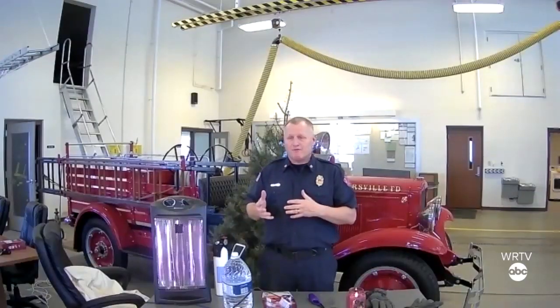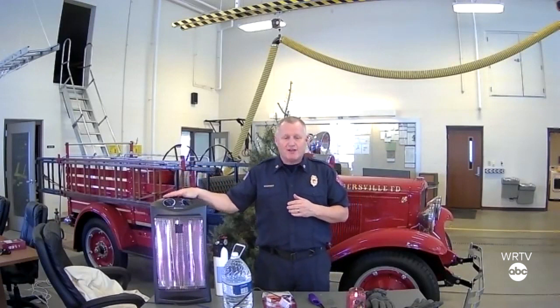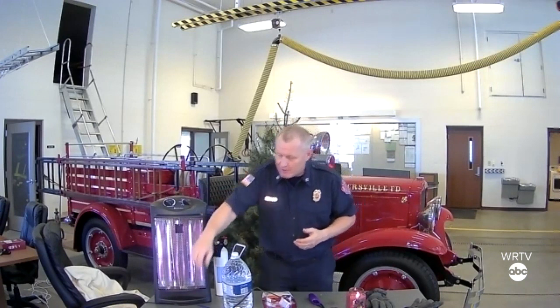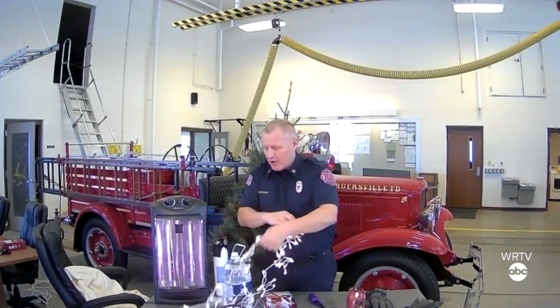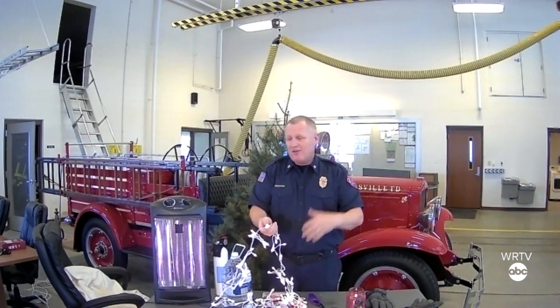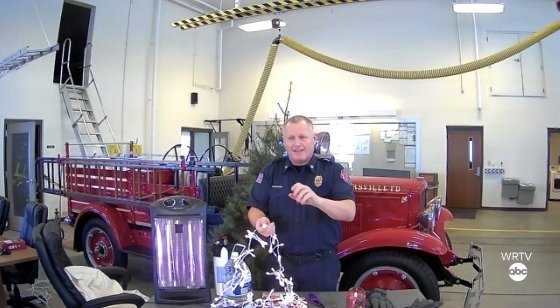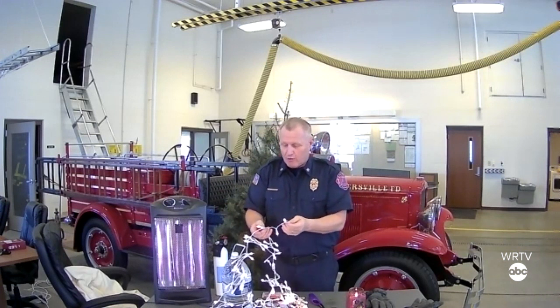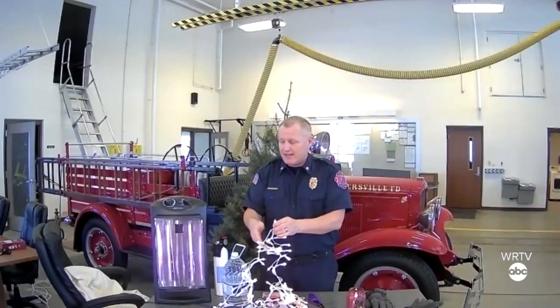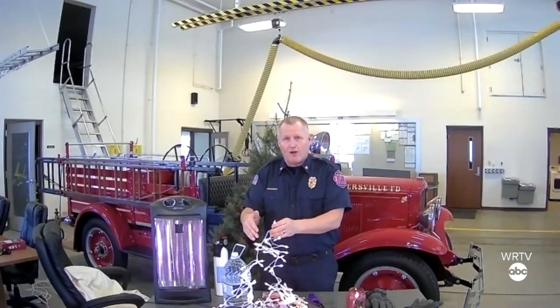Where we get into problems with fake trees would be if we had a space heater that was sitting too close to the trees. They're relatively safe, but if there is an electrical issue with your wiring, which you should always inspect your Christmas lighting, just going through and making sure that there are no frayed wires. So every year, what we do, we take these down, we throw them in a box, we put them away, and then next year we get them out and we throw them on the tree without looking at them. So make sure that we look that there aren't any problems, and you should be good with the fake trees and your lights. Same goes if you're putting these on the real trees.